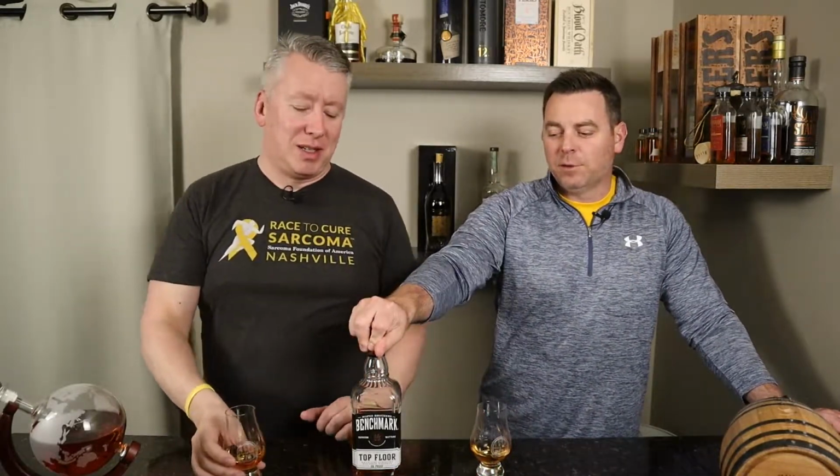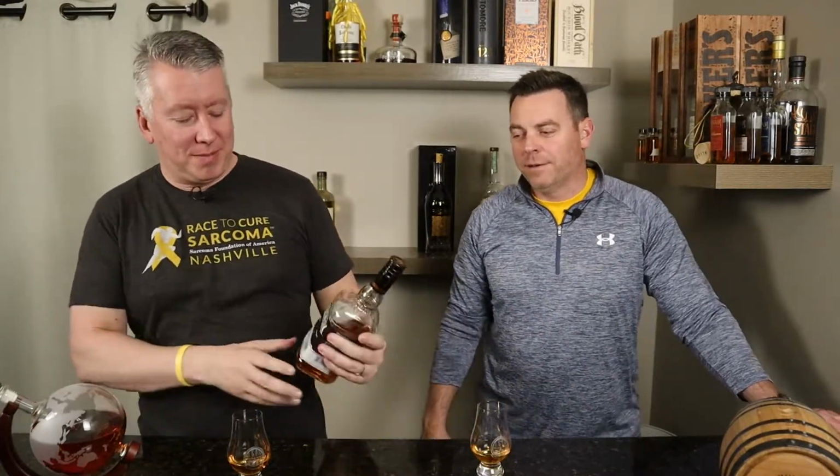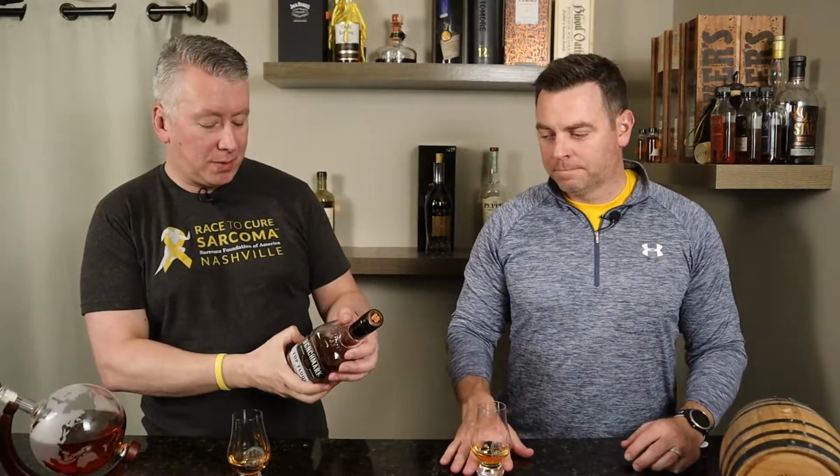Tell you, man, you can't judge a book by its cover. $20. Yeah. And most people would associate the Benchmark with the plastic handle, on the bottom shelf. See, I was going to say that. So it is straight bourbon. I was thinking they might have the aged at least 36 months. I don't see it. So this is 4-year-old whiskey.